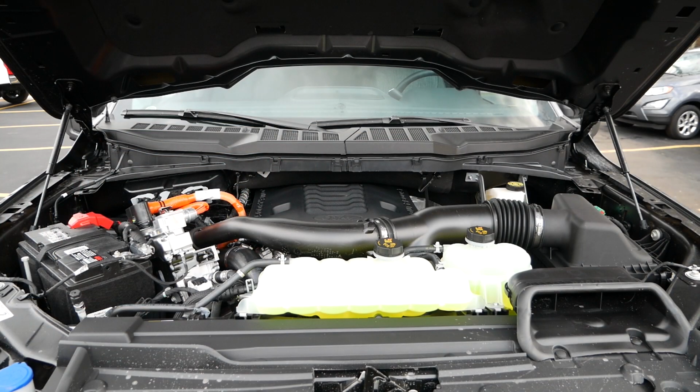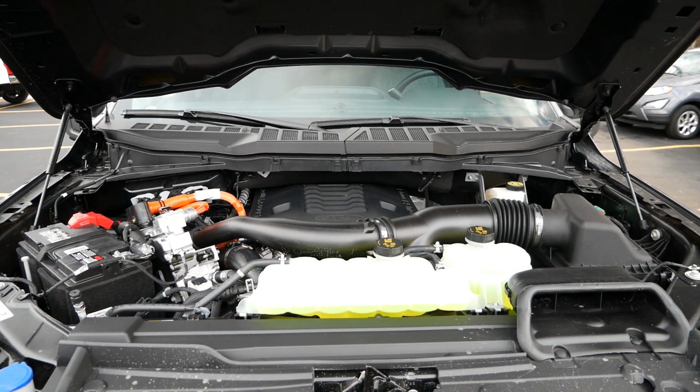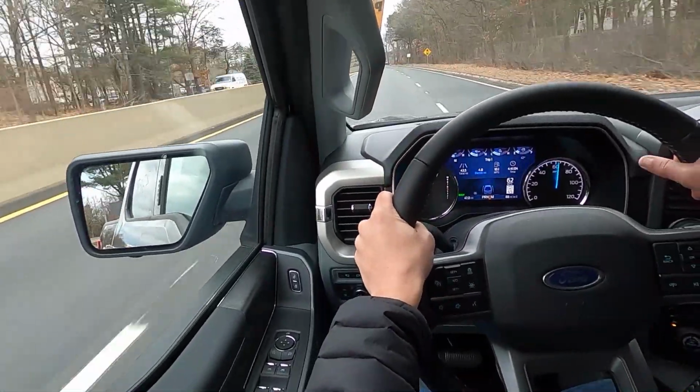For performance, the 3.5-liter PowerBoost V6 engine puts out 430 horsepower and 570 pound-feet of torque, and is paired with a 10-speed automatic transmission. Believe it or not, this pickup rockets to 60 miles per hour in 5.3 seconds, which is only 1/10 of a second slower than the Raptor.